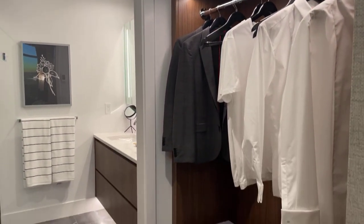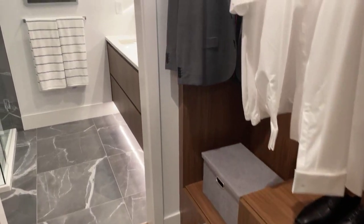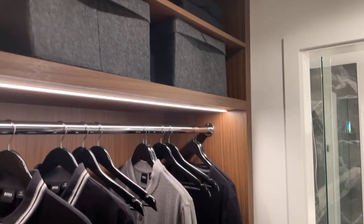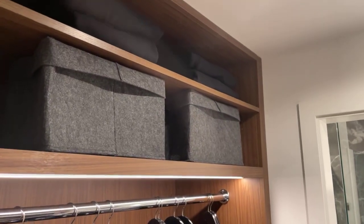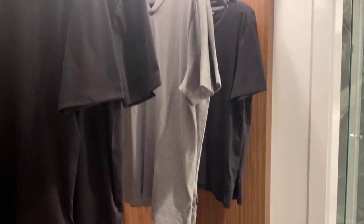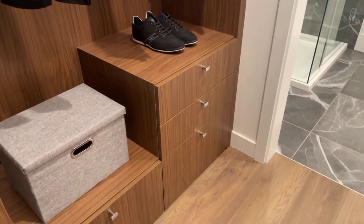But it's worth noting, in the closet spaces, a lot of these built-ins actually come standard. So if you're curious about that, just let us know. We can send you some more info. But I love that, even just with the lights there. What a nice little touch.